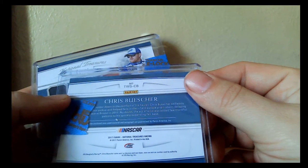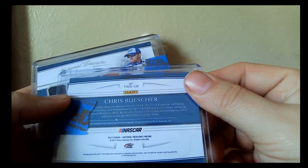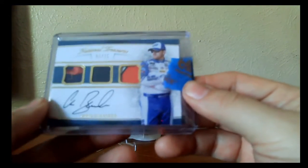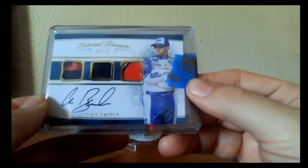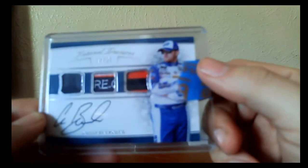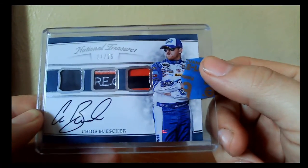Yeah, it doesn't actually. It just says race used material and autograph. But he's from Prosper, which is about an hour from here, up north Dallas. So I just decided to try to follow him, but I bought these and I've still had trouble. Just haven't been able to get that interested in NASCAR.